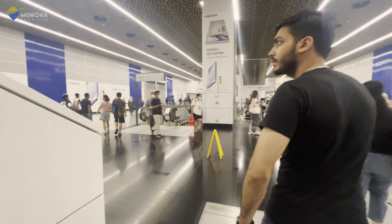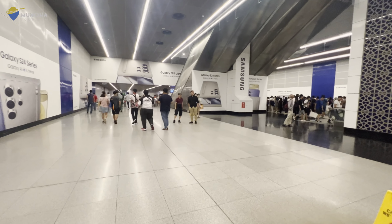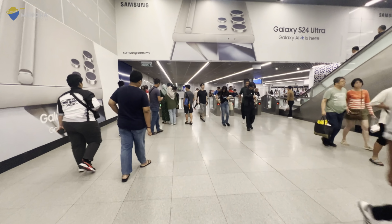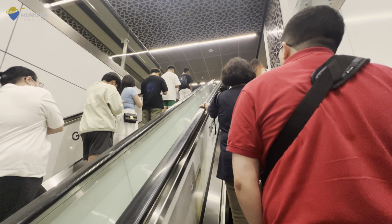So right now we are on the train station actually. And this station is actually the TRX station. It connects from the MRT, and the good thing is it directly goes inside the mall. So after exiting these MRT gates, we have to go to the elevator and go to the first floor.